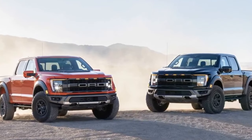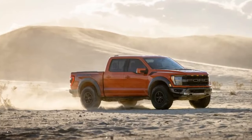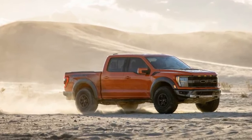The high-flying pickup will no longer be offered in the extended cab, aka Super Cab body style. At least the Super Crew cab version offers more backseat space. It pairs with a 5.5-foot cargo box.